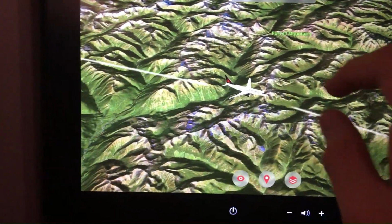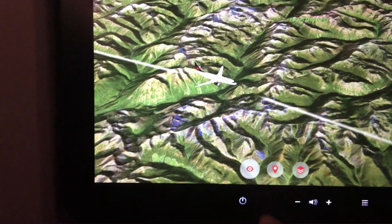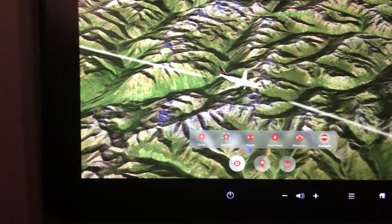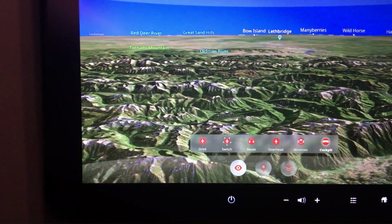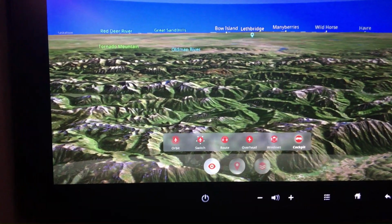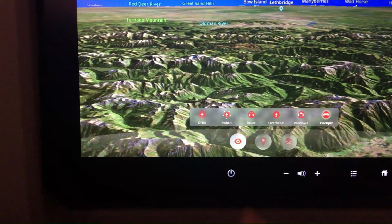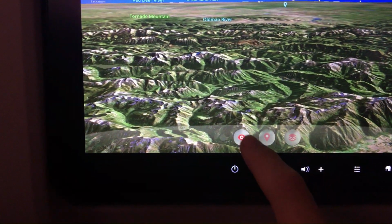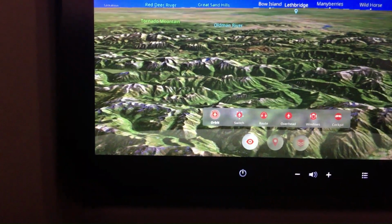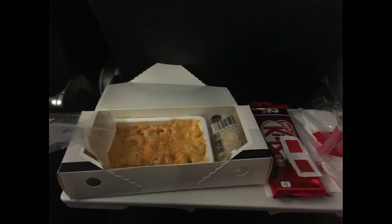In the meantime, here we have the nice map, which is pretty fun to just play around with. For supper, I ordered something a bit out of the ordinary. Yes, because they ran out of pizza on board, I had to go with a mac and cheese instead, but still with the nice Kit Kat.